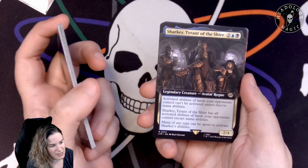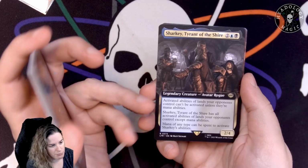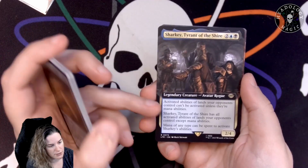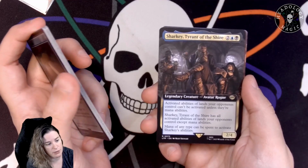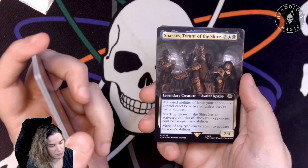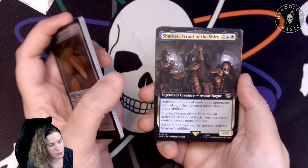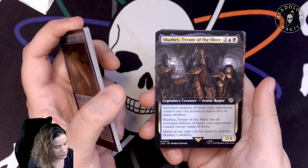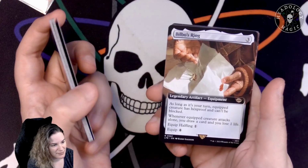All right. Shelob, Tyrant of the Shire. Best, I think, in Commander. Activated abilities of lands your opponents control can't be activated unless they're mana abilities. Has all activated abilities of lands your opponents control except mana abilities. And mana of any type can be spent to activate its abilities. So it's fun if they have Shire out and you can make foods instead, but yeah.